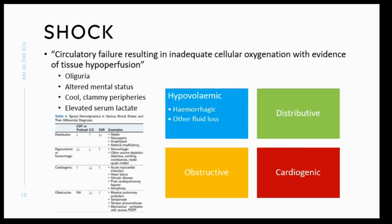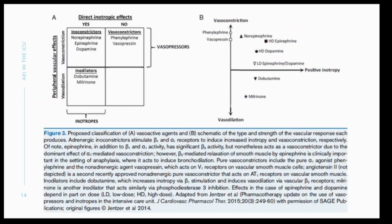So the four big groups of shock, as we all know: hypovolemic, whether that be hemorrhagic or other fluid loss, distributive, obstructive, and cardiogenic. And there's a little table that I put in the corner here that just shows you how to differentiate between each of these things and then some major causes thereof. I think we're all quite familiar with this, but it's important to think about. This was a cool diagram.